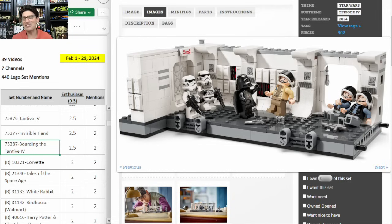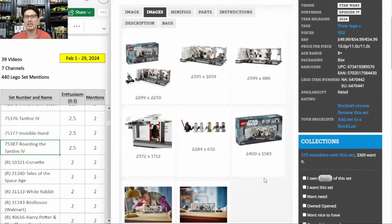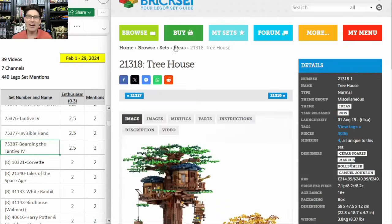And as a kid, I saw those scenes and always thought that is so futuristic and cool. I'm a big fan of this set. 7 minifigures, $55. I'm sure we'll get a chance to get a little discount on it. And it's way too early to tell because it just came out, but it is one that I am excited about. All right, now to my bottom 3 from this video.